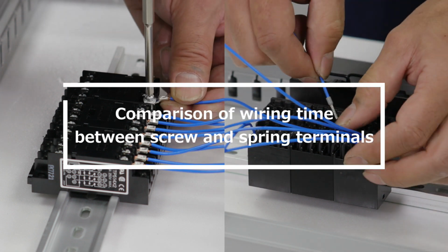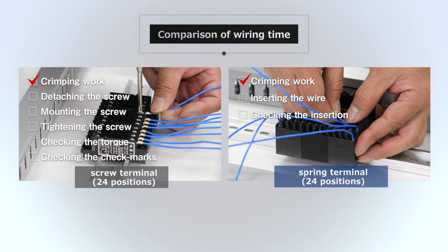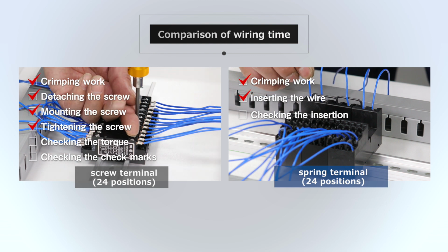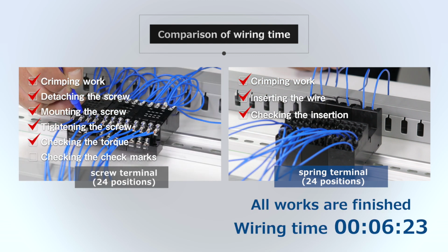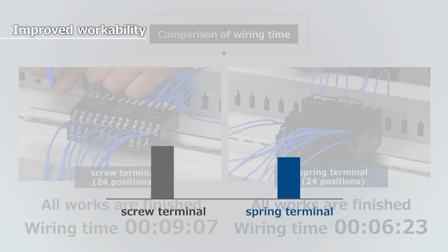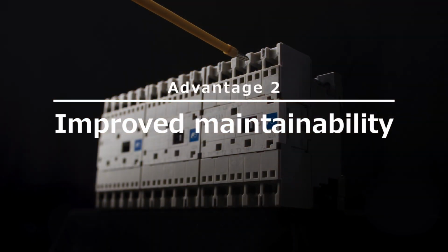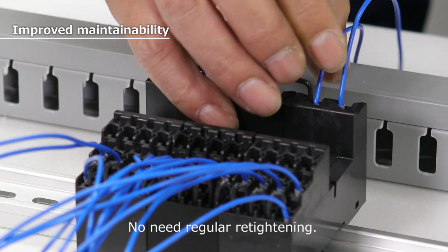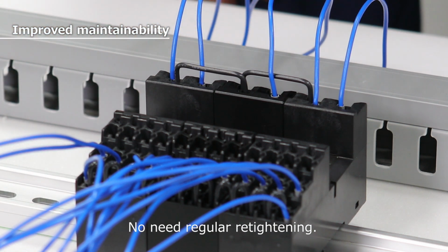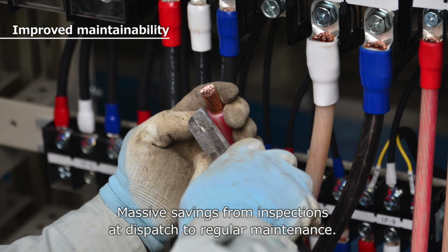Let's take a moment to compare wiring time for screw terminals and spring terminals. This shows how spring terminals reduce wiring time by around 30% compared to screw terminals. Improvements in maintenance. Spring terminals don't need regular retightening like screw terminals. These labor savings don't stop at just the manufacturing of panels and devices. There are savings across the whole product life cycle, from the inspections at dispatch to regular maintenance.